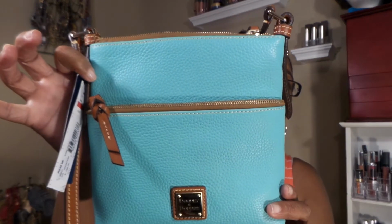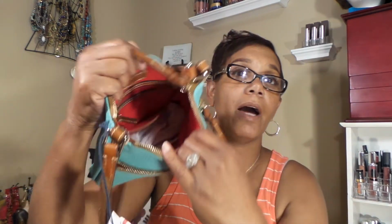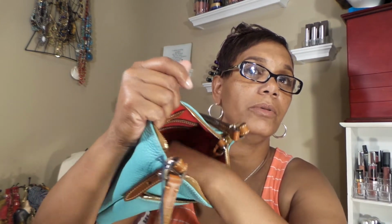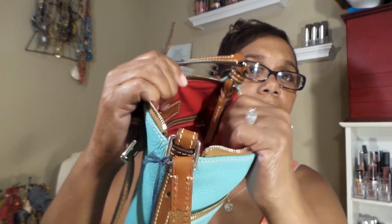And this is the Dooney I got. It's a crossbody. It's got a nice zipper pocket here, and a zipper pocket on the inside that's real deep. I got the inside pocket here on this side. I got a zippered pocket over here on this side, real deep. So this purse was $126. I like it too because it also has a padded strap for your shoulder.